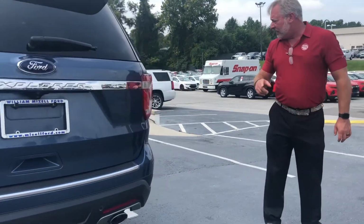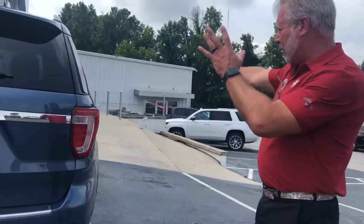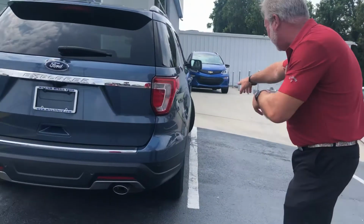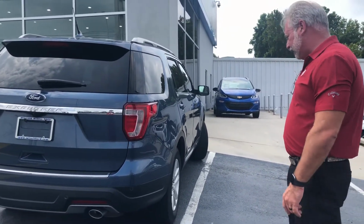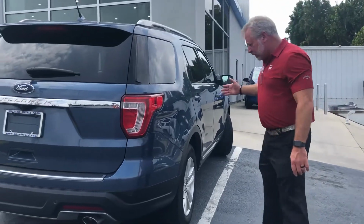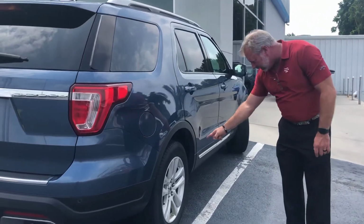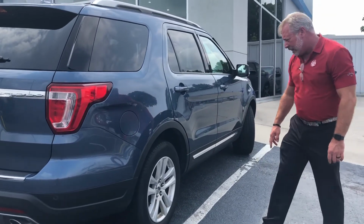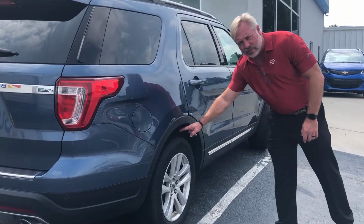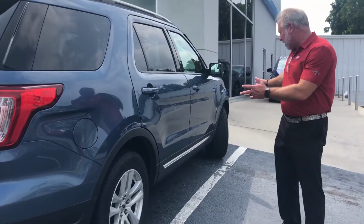Come around to this side, I do the same thing. I take a picture up the side, I look down the side of the vehicle, looking for scratches, dents, dings, any uneven wear. I don't see anything on this particular side. I look at the wheels. I have a small scuff on the wheel right there, nothing bad. I look at the rear tires to see how the wear is on it. It looks like it matches the front.